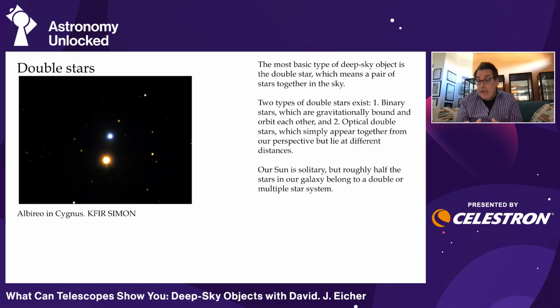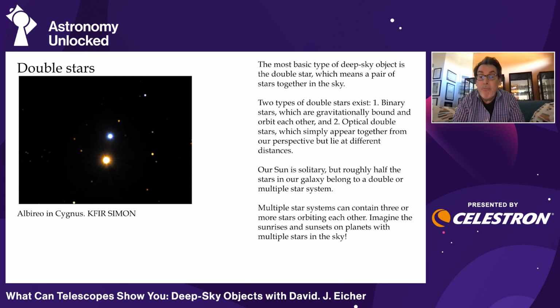Our sun is solitary, but roughly half the stars in our galaxy belong to a double or multiple star system, a little more than half. And of course, if you go back to when our sun was born out of a cloud of gas, it had lots of stars with it that have been stripped and sent on their own way as they orbit the center of our galaxy. Multiple star systems can contain three or more stars orbiting each other.